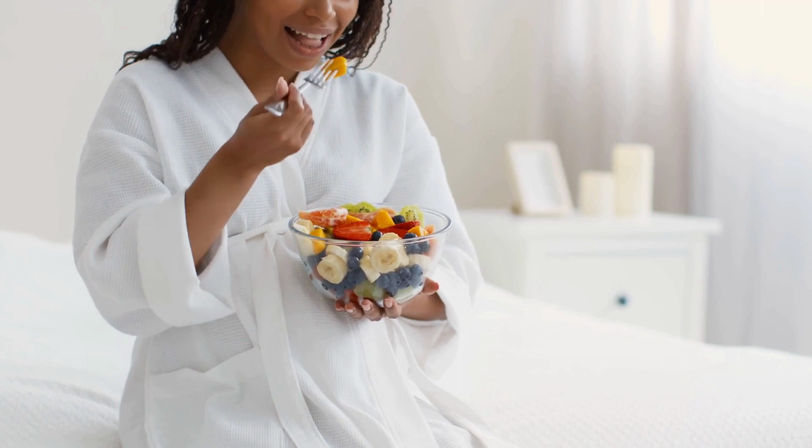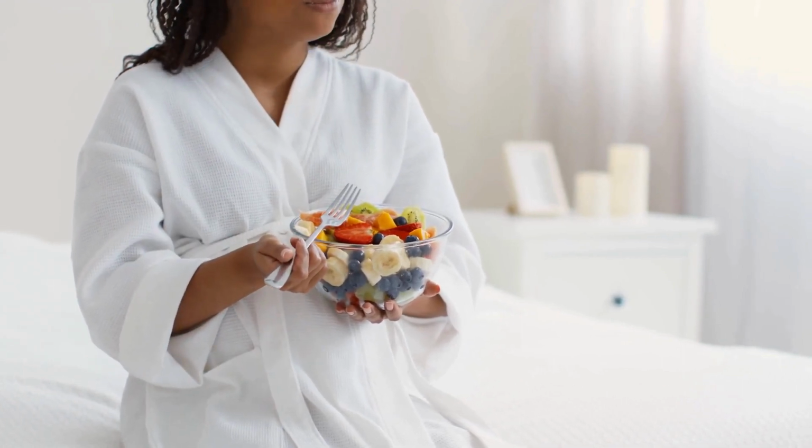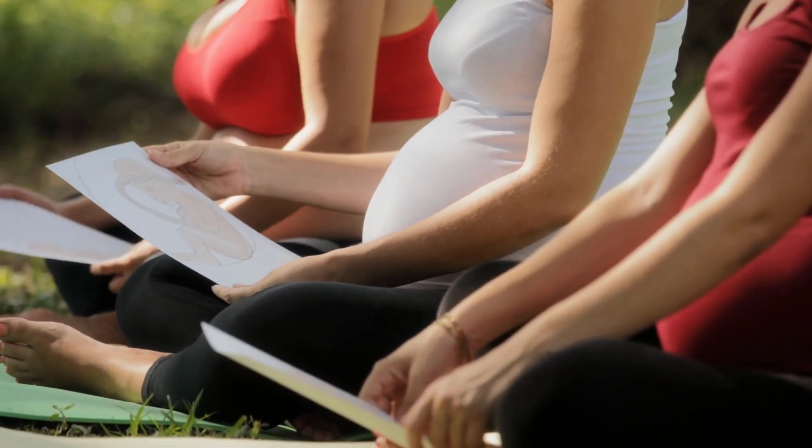Another one is staying hydrated and nourished. Proper hydration and a well-balanced diet can help keep your skin and tissues healthy and resilient. Also, prenatal classes: consider attending childbirth education classes that emphasize relaxation techniques, breathing exercises and optimal positions for labor to help reduce stress and tension in the perineal area. And talk to your doctor about water birth, because the warm water can help relax the perineal muscles.